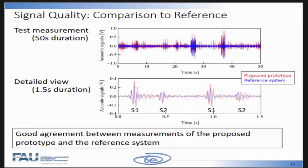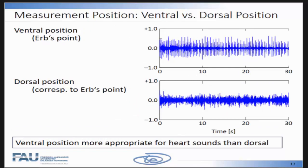First of all, concerning the results, we have a look at the comparison between our measurements and those of the reference system, the electronic stethoscope. And you see in the long test measurement, there's quite a good agreement between them, sometimes even higher amplitudes from our signal. If you have a more detailed view, then you also see good agreement. You see the different oscillations of the different heart sounds. So we have heart sound number 1 and 2, and here comes the next heart cycle that is measured by both of the systems. So in terms of quality and of the morphology of the detected heart sounds, we can say that our system is in good agreement with the commercial reference.